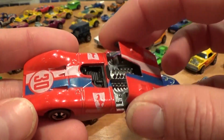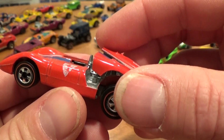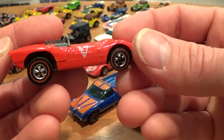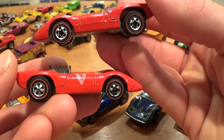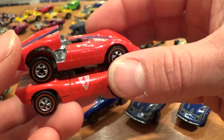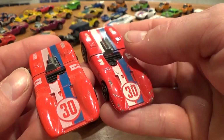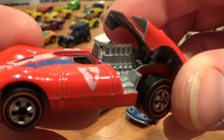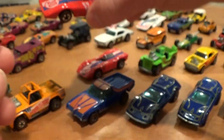Such a cool casting. Designed by Ira Gilford once again. It was based on a 3000cc prototype of a 1969 Ferrari race car. The variations I have here are just a wheel variation basically, showing the original Redline capped wheel on the bottom version. The top one's got its tampo half faded away. But a very nice opening bonnet to reveal, what is that, a 12-cylinder engine. Pretty cool.